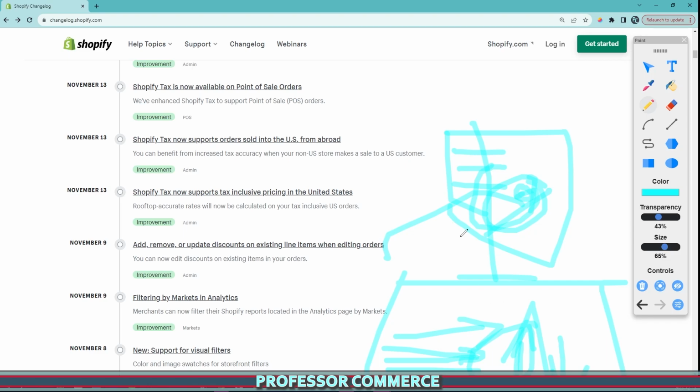I've actually had a situation where somebody was questioning what kind of website scam you're running here. You advertise one price and then you're charging another, and that was a whole issue. So that's my quick little story on Shopify tax.